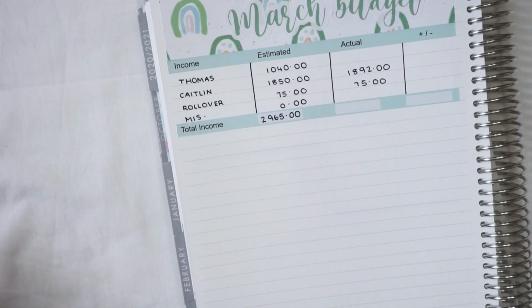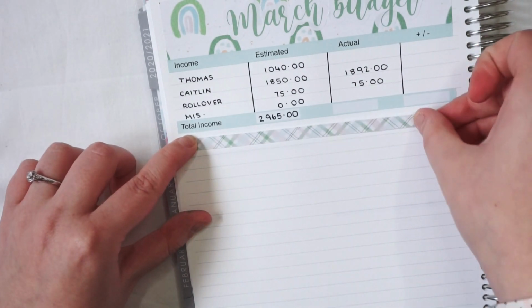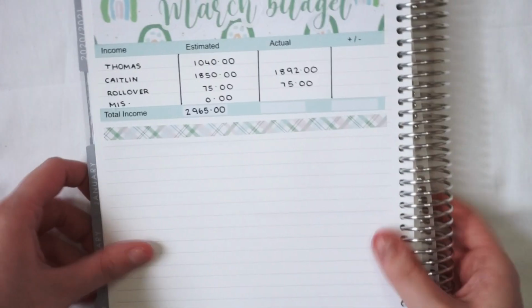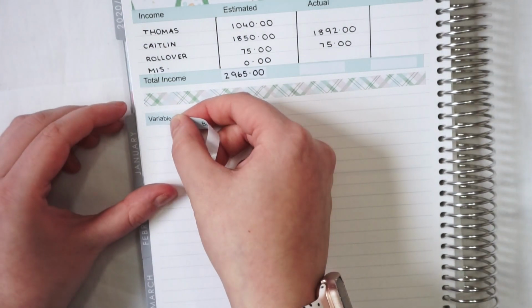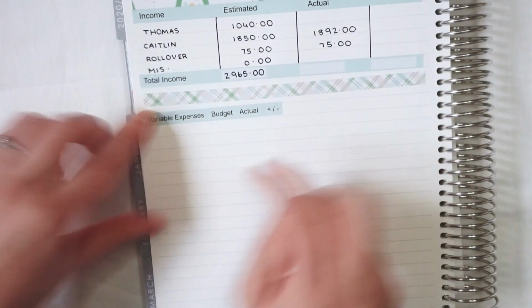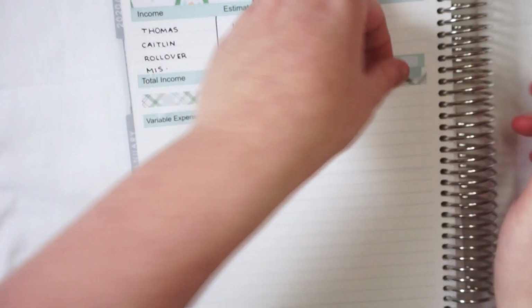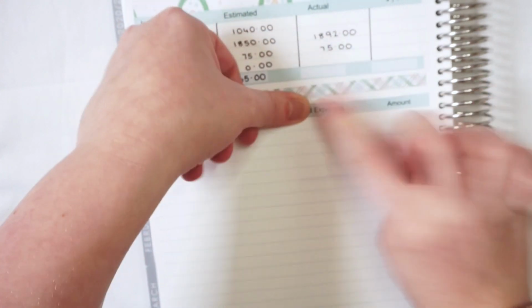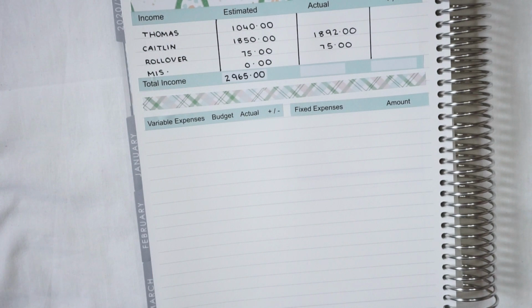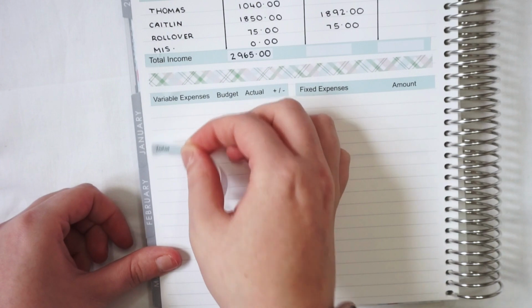Okay, next we need our thin washi. So let's go for the checkered one, that'll look nice. So put a little bit of thin washi just to break up between the income and our expenses. So I like to split up my expenses in variable and fixed. Variable expenses are things that can change throughout the month, whereas your fixed expenses are like direct debits or things that are set in stone. So things like your rent, council tax, things like that. So for variable expenses, let's see, I have 1, 2, 3, 4, 5, 6, 7. I have 7, so I need to leave 7 spaces. 1, 2, 3, 4, 5, 6, 7.